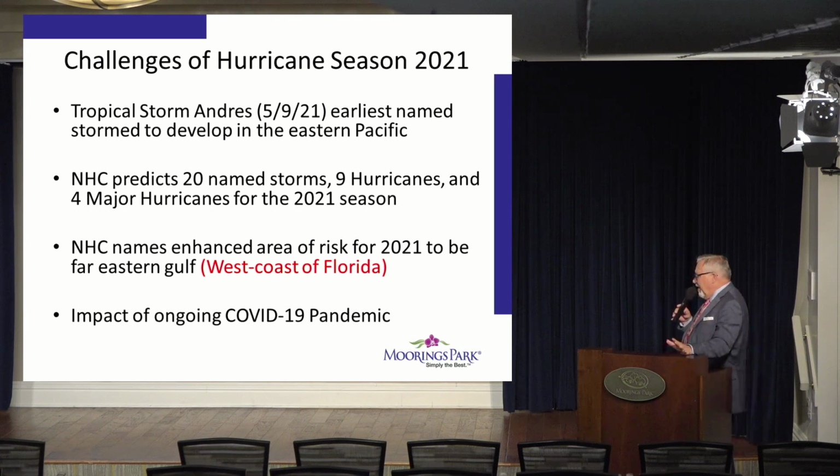30th. For 2021, for this operating year, the National Hurricane Center out of Coral Gables does predict 20 named storms. 9 of those are expected to be hurricanes. And then 4 of those are expected to be major hurricanes. So major hurricane would be category 3 or higher. And that would be an active hurricane season. Certainly we all hope and pray for a calm season, but we need to be prepared just in case it is not.